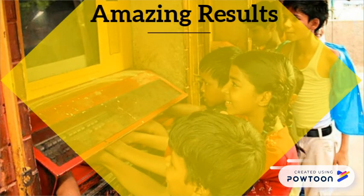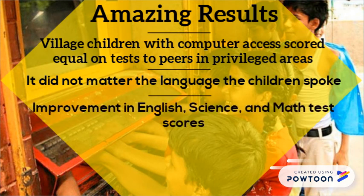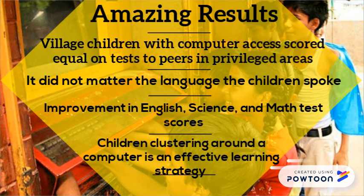The hole in the wall experiment had amazing results. It showed that village children with computer access scored equal on tests compared to privileged areas. It didn't matter the language the child spoke. There were improvements in English, science, and math test scores, and children clustering around a computer is an effective learning strategy.